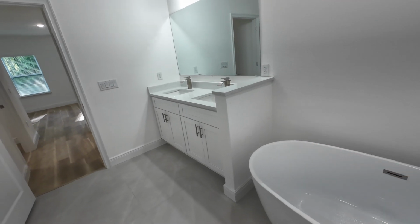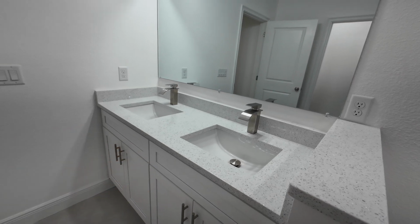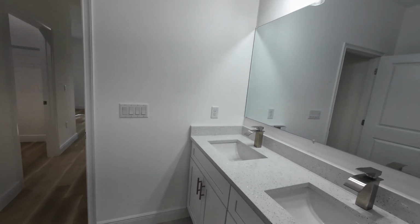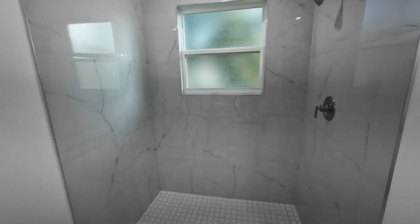Now, 2 sink vanity here, something that a lot of folks are wanting these days, right? One for either spouse, so you don't have to wait in line to get ready either in the morning to get your day started or in the evening to get into bed. Now, step in shower here.